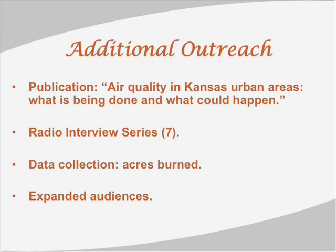One of the constant comments we got back is, why is everyone saying it's all about prescribed burning? You know, the cities aren't doing anything to help their air quality. They should be taking care of their air quality, and it wouldn't be such an issue when we burn.